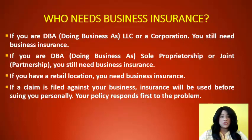Who needs business insurance? If you are doing business as an LLC or a corporation, you still need business insurance. If you are doing business as a sole proprietorship or a joint partnership, you still need to have business insurance. If you have a retail location or storefront, you need business insurance. Remember, it does not matter how your business is registered: LLC, corporation, sole proprietorship, joint partnership.